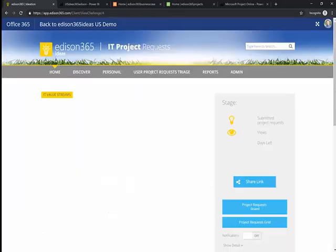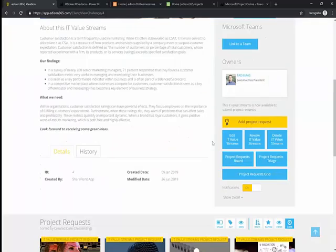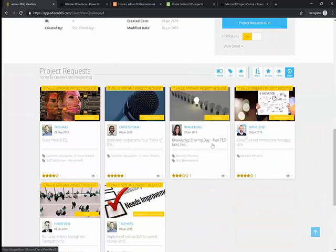Or we can go in and look at a grouping of projects and say, let's reduce our workaround and now begin the process as the IT PMO to triage, or as the senior leadership team to make some decisions about this. And so now we can see there's a collection of ideas that support this work.